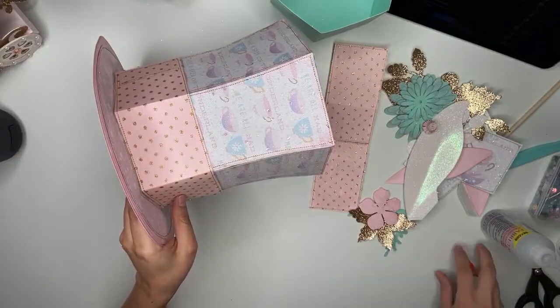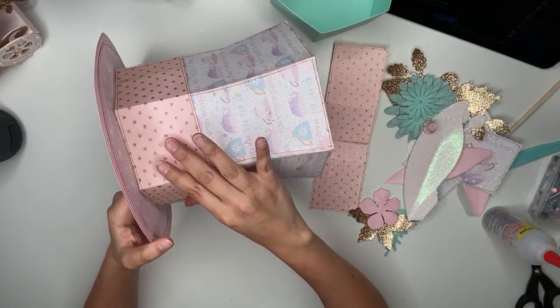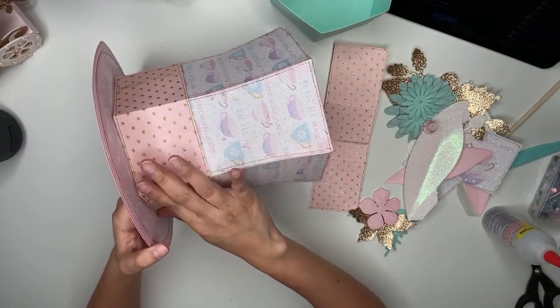That hat is turning out awesome. Thank you, Judy. I appreciate it. I'm making some mermaid stuff for someone's birthday. Ooh.